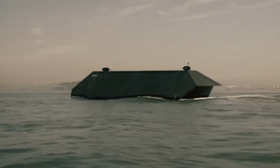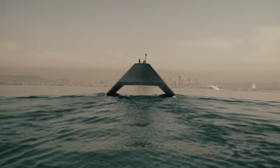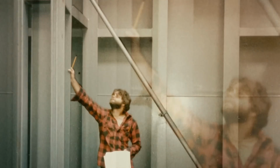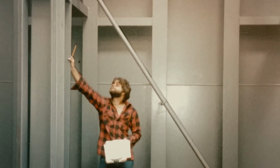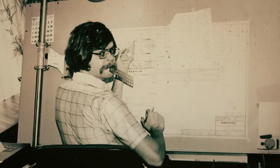By now, Alan and his team were stealth experts, but they were not shipbuilders. So Lockheed pulled together a small group of naval engineers. Among them, ship designer Steve Larson. We were briefed on this program, a secret program, and we looked at the artist's conception, we're going, wow, that's pretty cool.